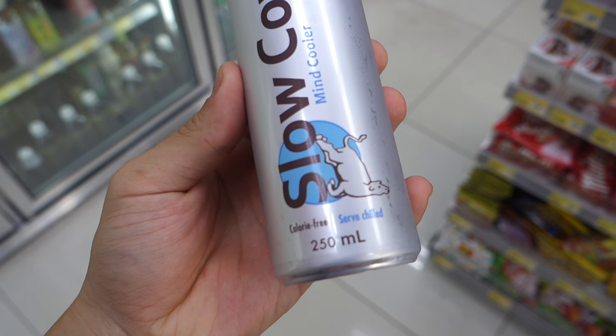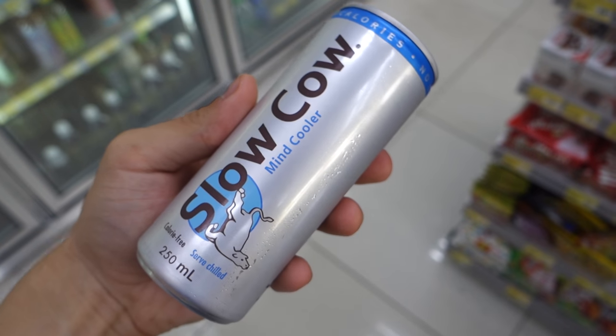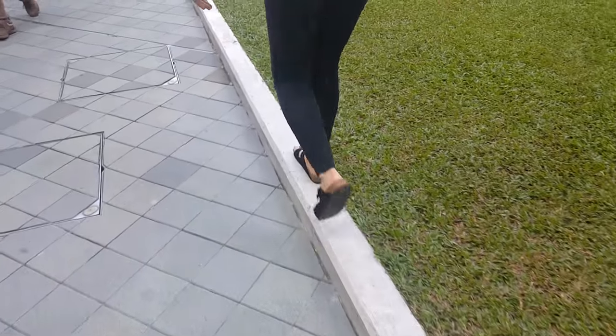It's like Red Bull, but instead of a bull, it's a lazy cow. How awesome is that? Mind cooler. Honey, get down from there. Get down from there right now.